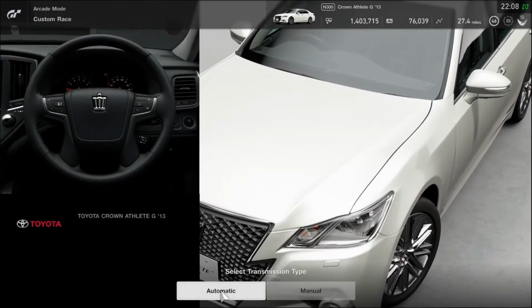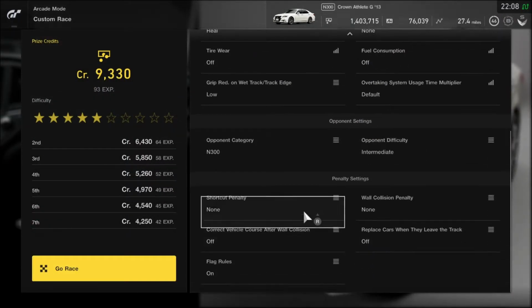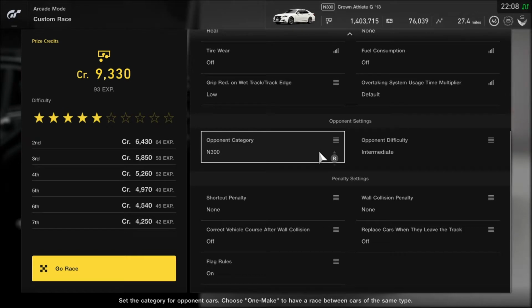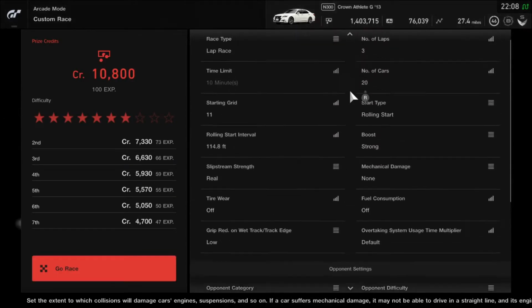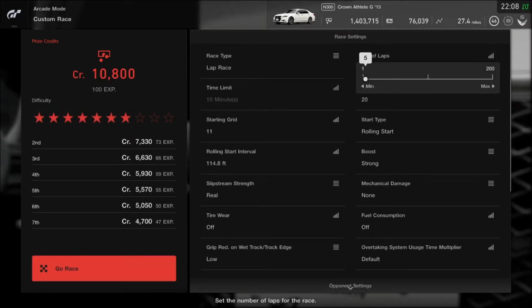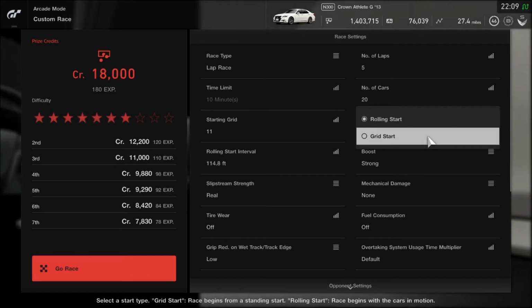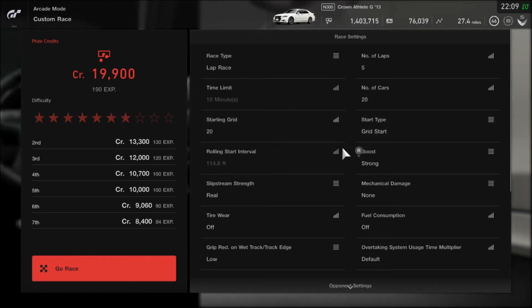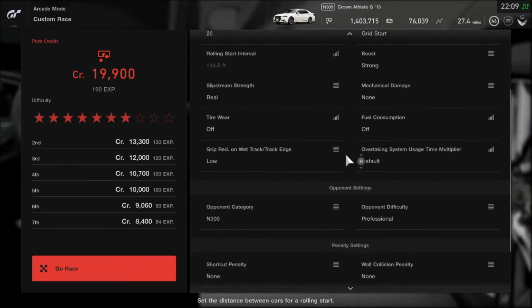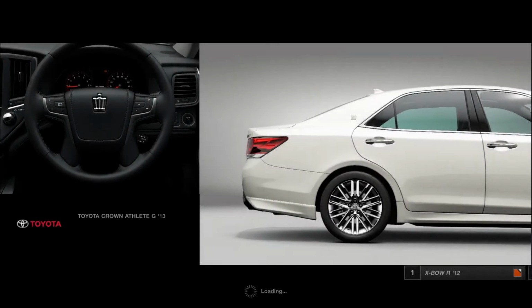Before we begin trying out this vehicle, we're starting in the N300 racing category. It's going to be challenging to race against the KTM X-Bow R in the lead. This race is 5 laps, and it's going to be challenging to get started. Tokyo Expressway, here we go, for the custom race.